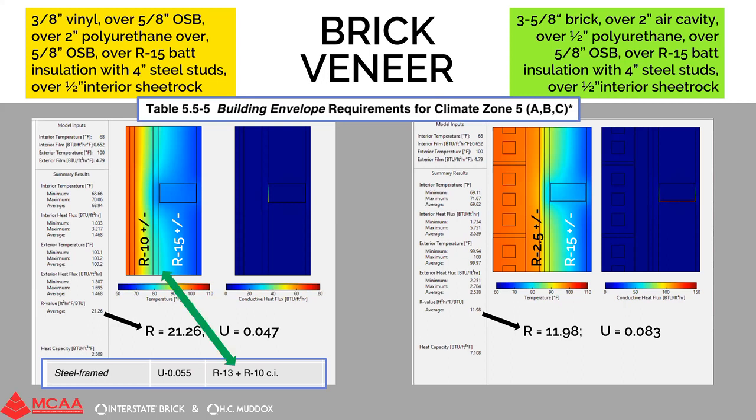So that's good. And we look at the maximum U factor that's allowed, which is the inverse of the effective R value. So 1 over 21.26 is 0.047. That's less than 0.055. So that complies with the code.